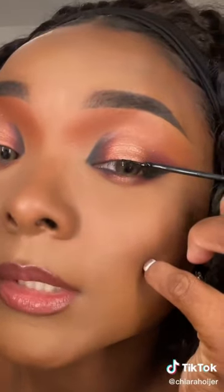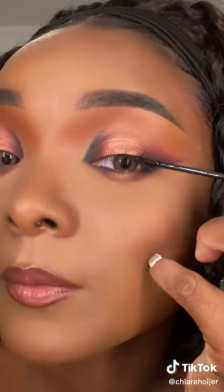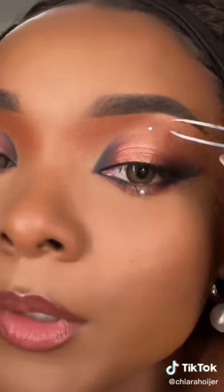Because of your hooded eyes, you can actually get away with not wearing an eyeliner. But if you are wearing a liner, make sure it's super thin. Add half lashes, because these are going to open up your eyes so much more. Add some pearls to adorn your beautiful hooded eyes. And forget about the rules, because your hooded eyes are awesome and you can wear your makeup however you want to.